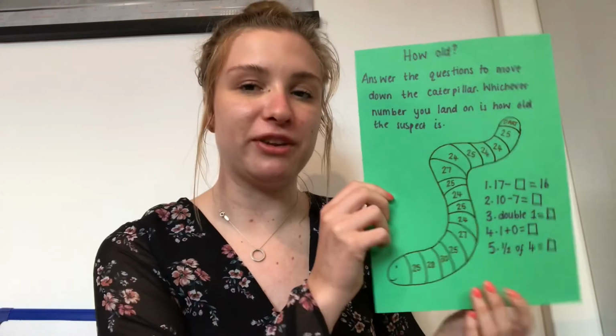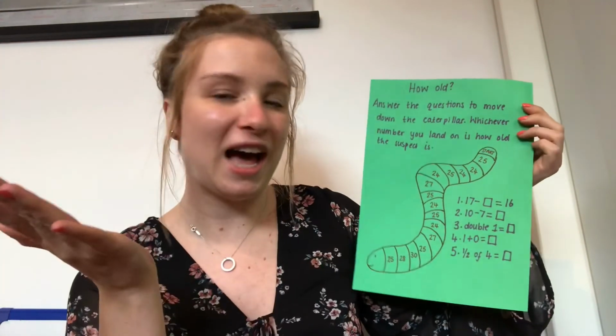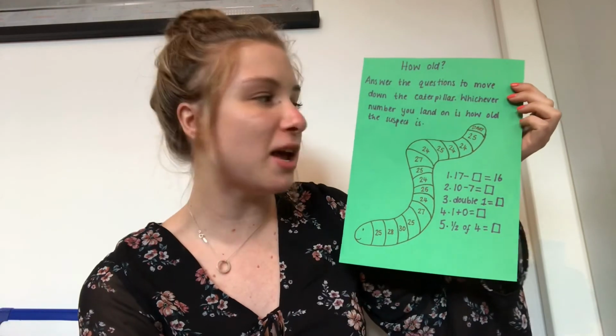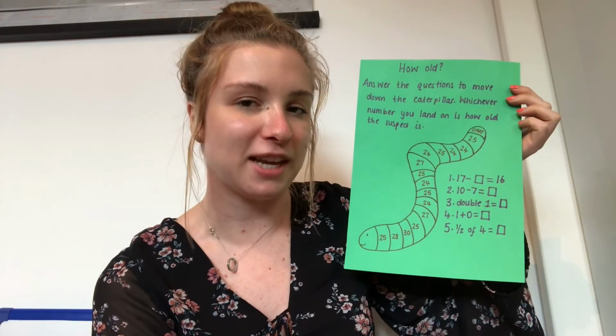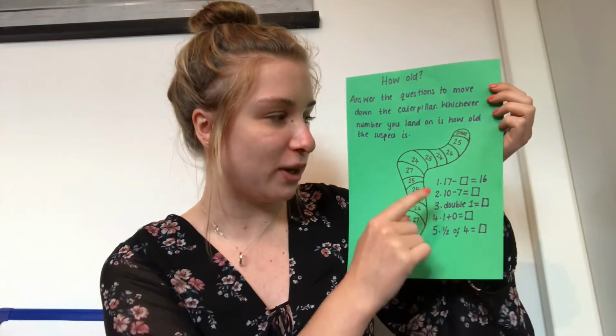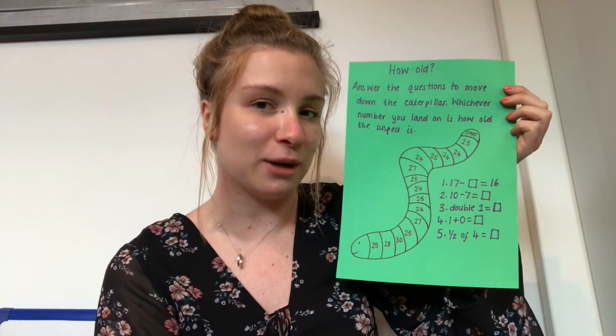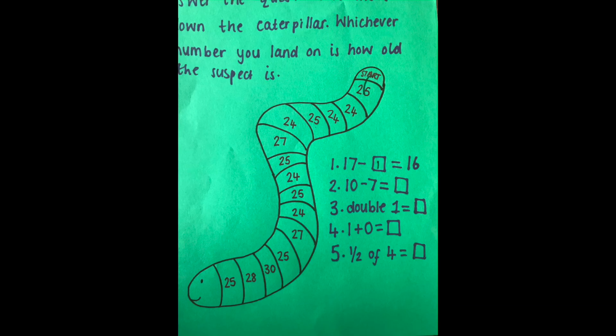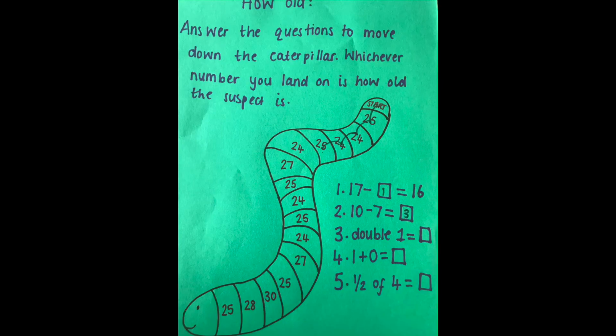Our final clue. Are we ready? We've got a bit of a game to play. It's called How Old? We need to answer these questions to move down the caterpillar, and whichever number we land on is how old our suspect is. Wow, so we've got lots of questions. Let's see if we can work this out. Number 1, 17 take away something is 16. 17, 16, 1. So let's jump forward 1 onto 25. 10 take away 7 is, let's go, 10, 9, 8, 7, 6, 5, 4, 3. So let's do 3 jumps onto 25.